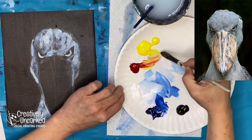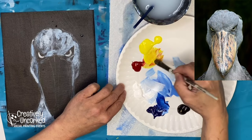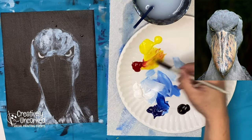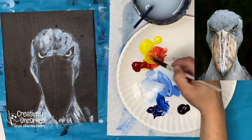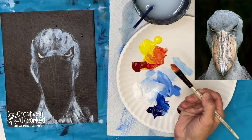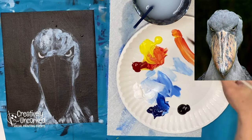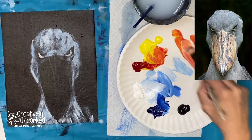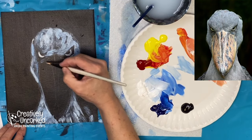So mostly orange, so I'll just take some of this red and yellow. It's definitely not that orange, but that's okay. We'll work with it. Way not even close. That's kind of close. White. Yep, that's pretty close. Close enough.